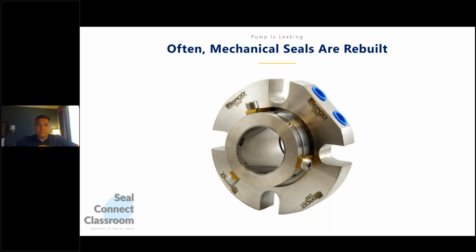Those are rebuildable items. They come out of service, especially cartridge mounted seals. Once a seal fails, we reuse several of the components, the glands, and all of the holders and such. The stainless steel parts can be reused, and then we just change out seal faces, springs, elastomers, and such.